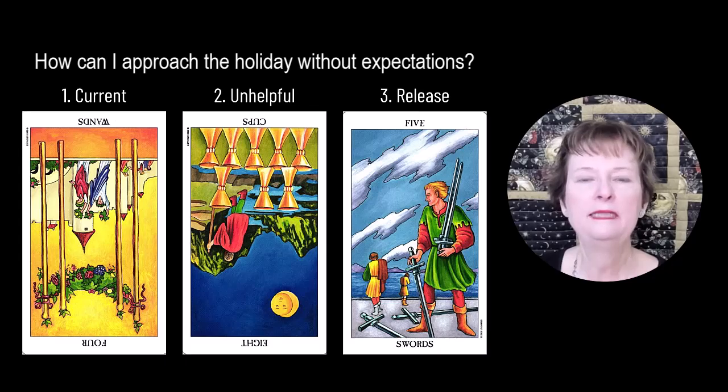Our final reading was conducted for a client of mine who I will call Claudia, and this reading highlights the reversed Four of Wands. Claudia scheduled a reading just prior to Christmas because she was dreading the upcoming holiday.